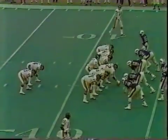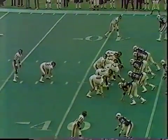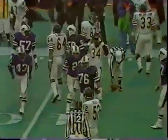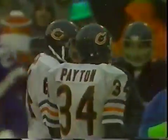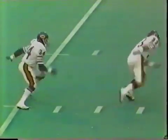5 defensive backs in. 5 down linemen for the Bills. Walter Payton. Ooh, good defensive play. Took the helmet right off Payton. Linebacker Tony Green, number 43, the safety, and linebacker Lucius Sanford, 57. Well, there's some inspired football.